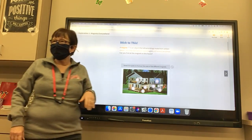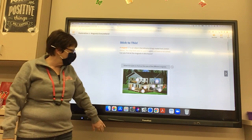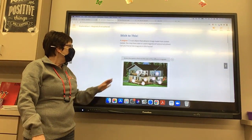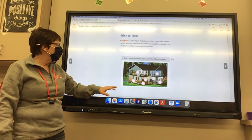Now, boys and girls, there are magnets in your house that you did not even know were there. So let's look at some of the magnets that are in your house. We'll start on the lower floor of your house and see some of the magnets that are there.